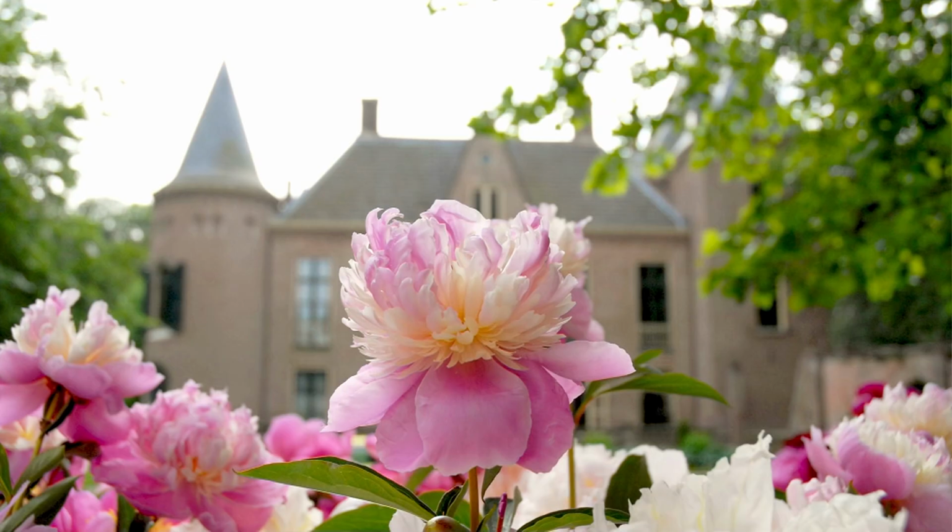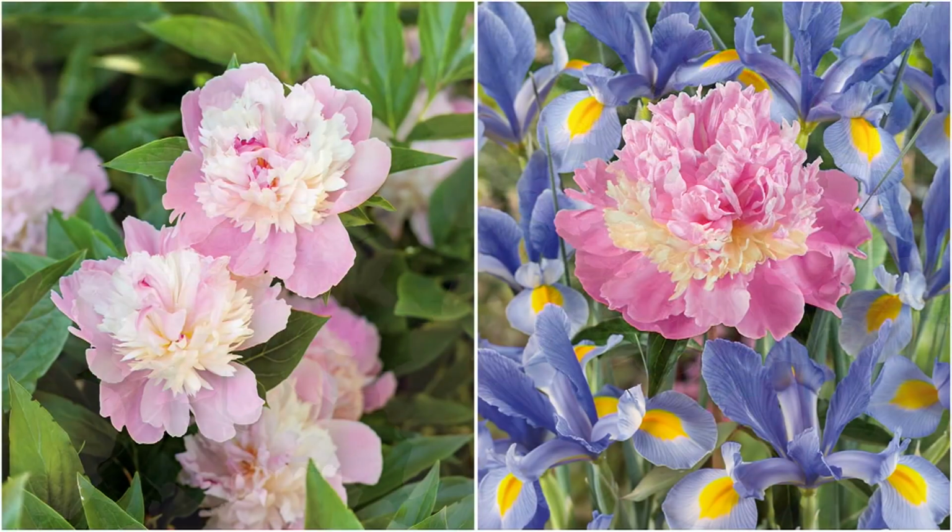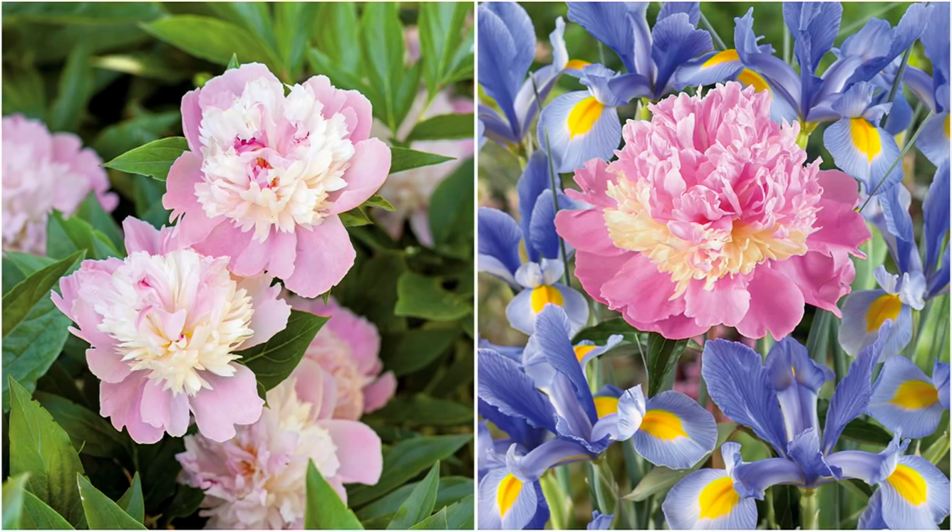Now, remember guys, these are a spring flower, so after June, these are not going to have any more flowers. So if you're going to put them in a pot, plan some other things to put in there with them so that after the peony flowers are done blooming, now you see those, there's irises there in that picture. You can put some other annuals around in the pot.